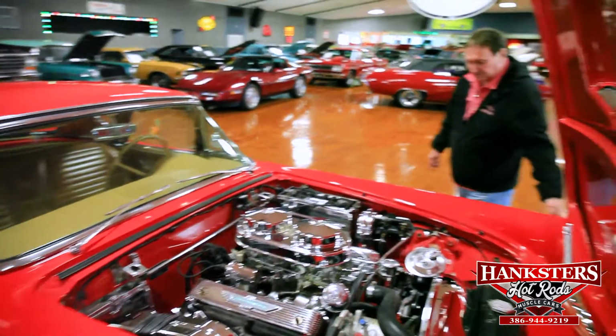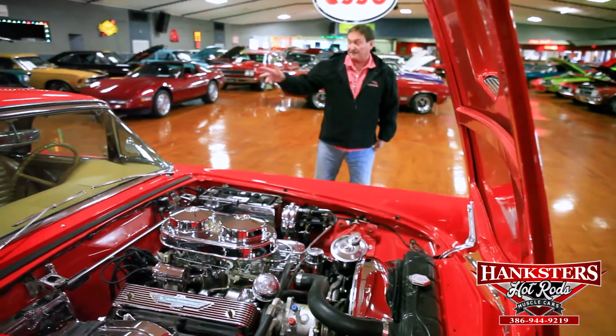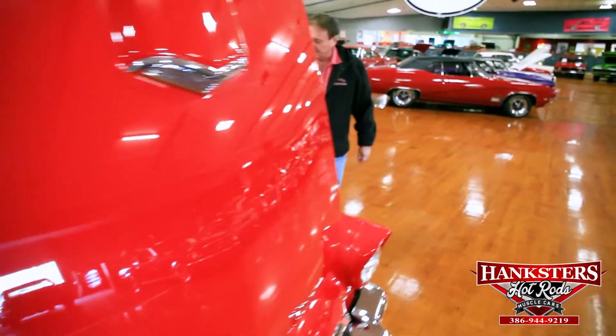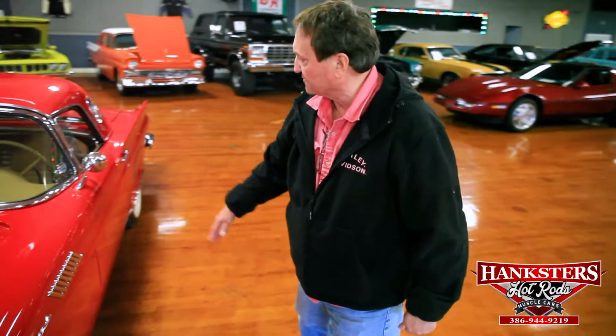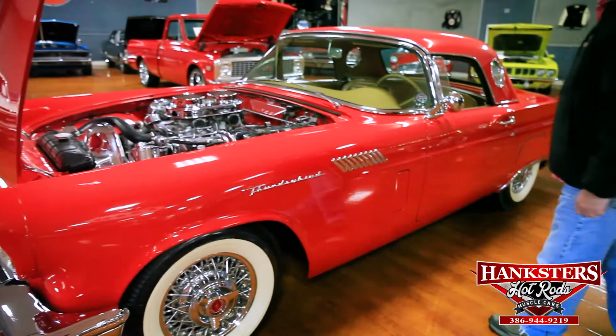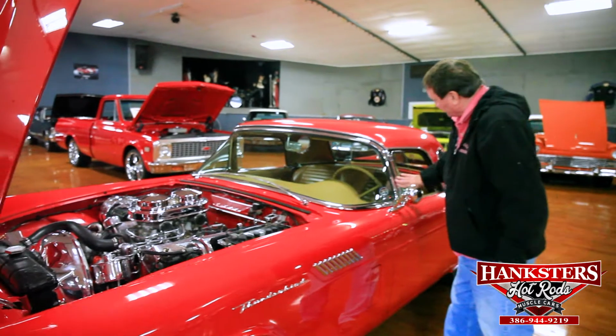Down to the original equipment Kelsey wheels. Not only do we have 4 of them, we got 5. Even the spare is a Kelsey wheel. All the script, your Thunderbird lettering, all clean and crisp. Your louvers on the side, just as nice and clean as can be. Side wings are absolutely gorgeous, just the fit, the finish, everything.